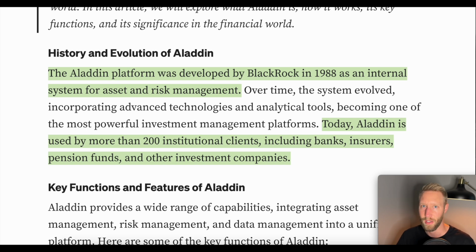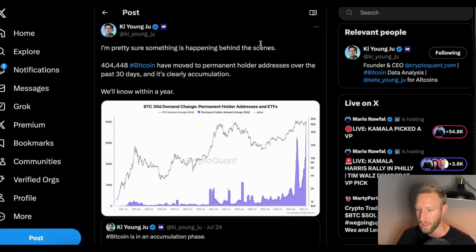However, I think this is extremely interesting. We're seeing a ton of institutional buying and whales buying over the last couple of days. Retail is getting fearful and selling out, and institutions are buying. It's the opposite of what we should be doing. Let's take a look at this as well.